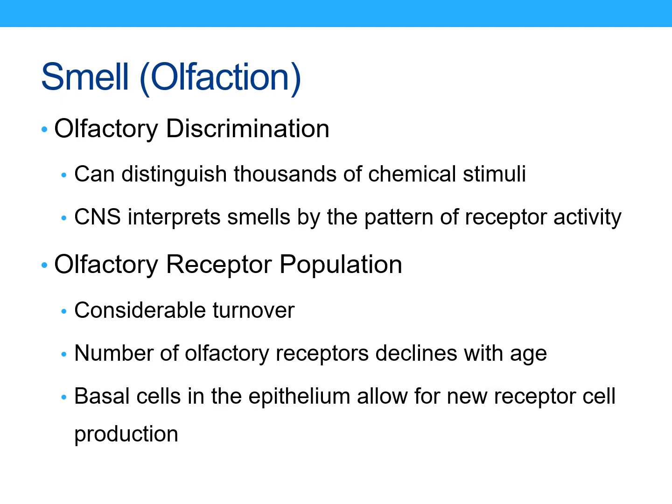Olfactory discrimination is the fact that we can distinguish between thousands of different chemical stimuli. And the central nervous system is going to interpret smells by the pattern of receptor activity, which is pretty cool. Humans can detect between 2,000 and 4,000 stimuli, but dogs can detect between 10,000 and 100,000 times better than a human can. So it's pretty incredible what dogs can smell. And animals in general, they have a much better sense of smell, which is very protective for them when they're out in the wild.